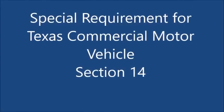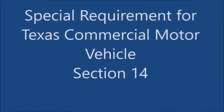Section 14, Special Requirements for Texas Commercial Motor Vehicles. 14.1, Special Requirements, Papers and Permits.